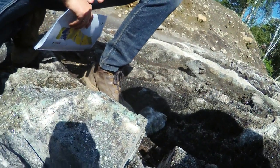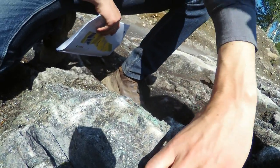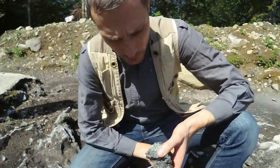So it's very important. It's a big crystal, it looks like. You'll see bigger ones on the next few showings. So it's very important to understand.